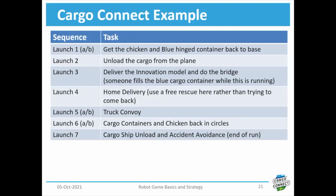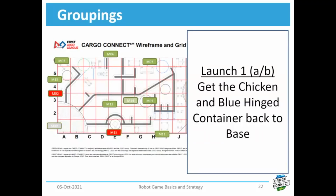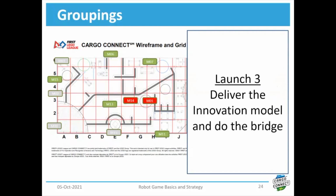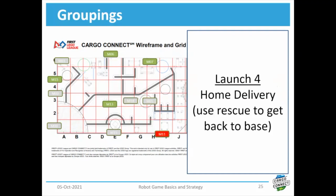Right? So what does that look like on the field? So these are all words, it's better to do it with a diagram. So get the chicken and the blue hinge container back to base. So those are out of the way. Unload the cargo from the plane. See how these two are right together. So it's really easy to do these two at once, right? Deliver your innovation model and do the bridge.